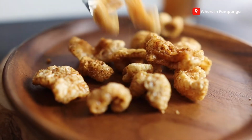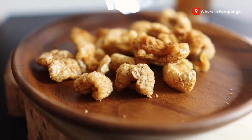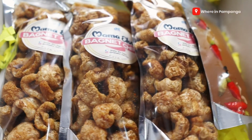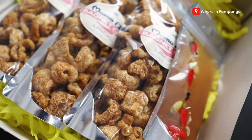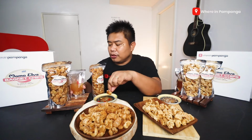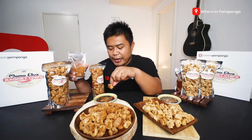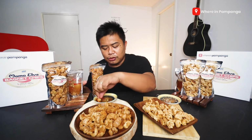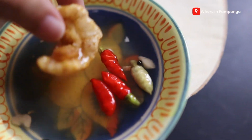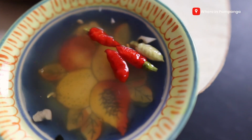Wow! So now this is their spicy variant naman. Tingnan naman natin to. So let me dip it to our suka. And then let me mention again, also available yung suka nila. This is a spicy flavor. If you notice guys, ito yung suka natin. Labuyo. We have some garlic. Meron din tayong onion as well as some peppers.